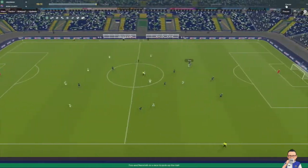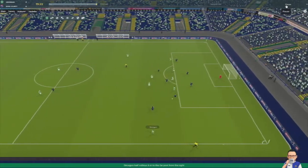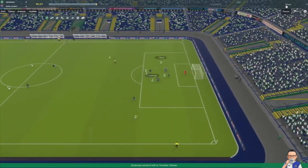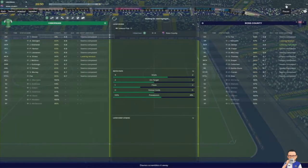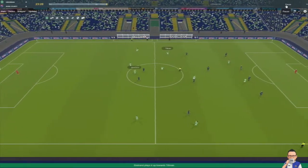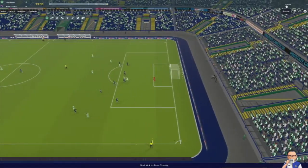What's he going to do with it? Hopefully picks a good pass towards Fez. McGinn picks it up. Murray sets up Silvica. Georgian gets a cross in there. Someone get a shot on it. Tillman, Fez, everyone has a go, but just can't get it in the back of the net. Erkstrom, Tillman, McGinn, Quintongo. That's horrific, boy.